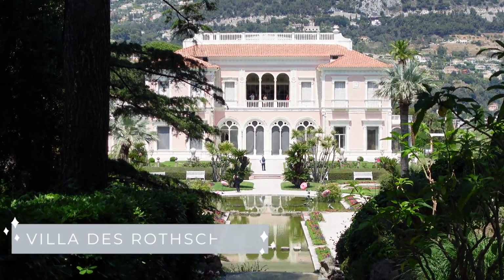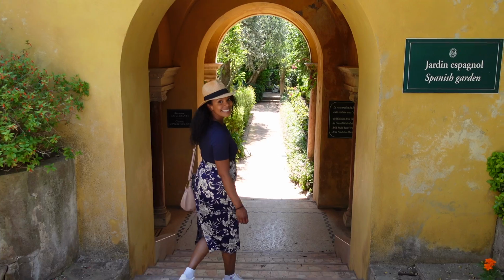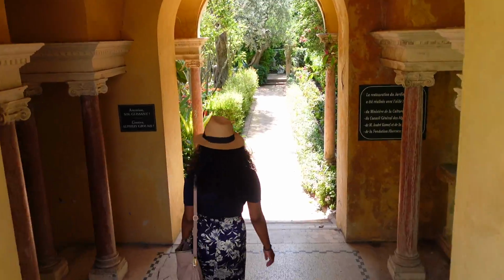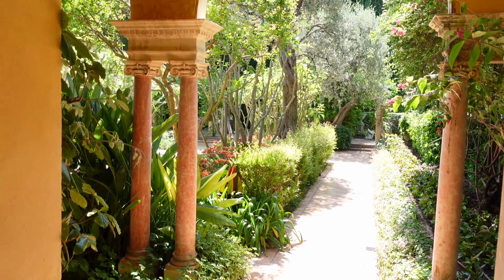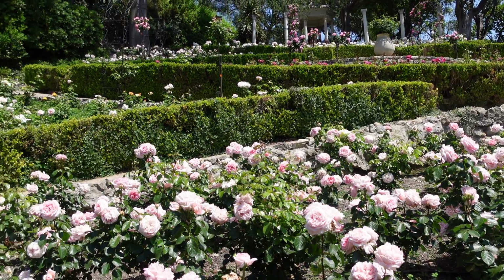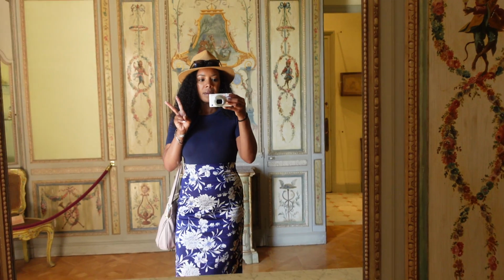While you're in Villefranche, you're going to want to visit Villa de Rothschild, which is this old palace, and it's huge and has an amazing garden surrounding it. When you buy tickets, you're going to have access to the gardens as well as visiting inside the house and seeing old furniture and old bedrooms, which is so cool.